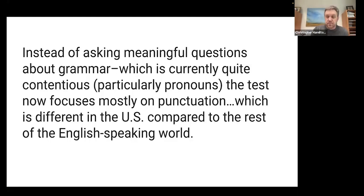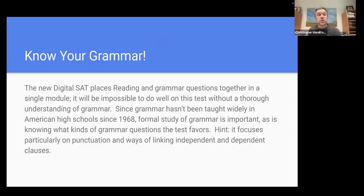Know your grammar. The new digital SAT places reading and grammar questions together in a single module. It's not a separate section any longer. It's going to be impossible to do well on this test without a thorough understanding of grammar. Since grammar hasn't been taught widely in American high schools since 1968, formal study of grammar is important, as is knowing what kinds of grammar questions the test favors. Hint, it focuses particularly on punctuation and ways of linking independent and dependent clauses. If that sounds like nonsense, you've got to go back and study the basics of grammar.